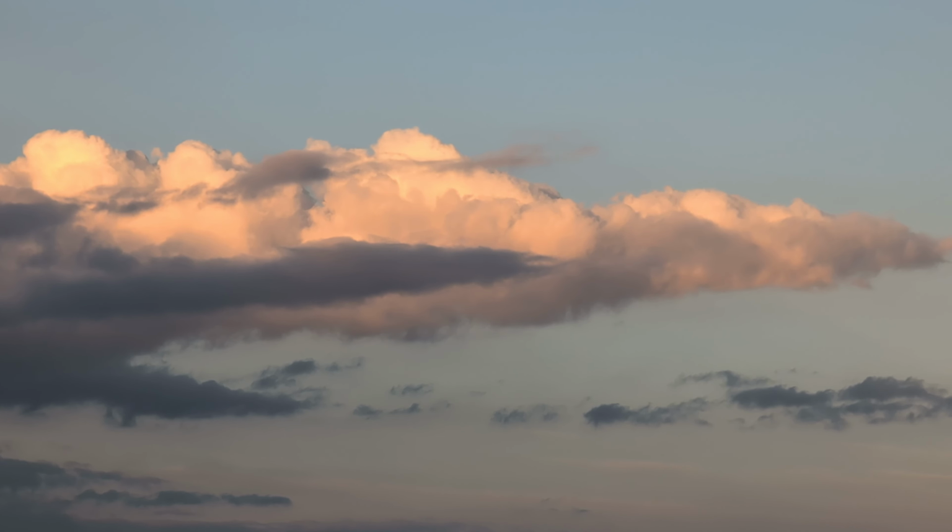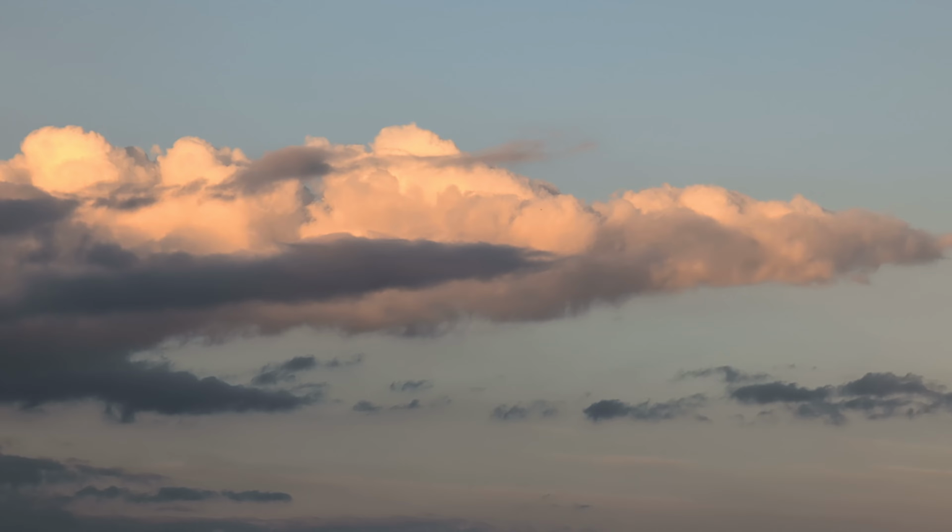Gone mad, Tweedy, you're taking zoomed in pictures of clouds. It's gonna look awful. Why are you doing this?